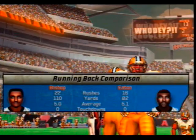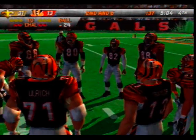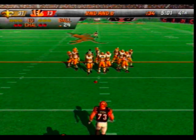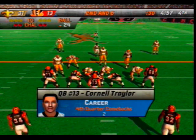Play calling is very surprising considering the size of the deficit. This is not a good time to sneak in a running play. They need lots of yards real fast. Ball on their own 24-yard line.